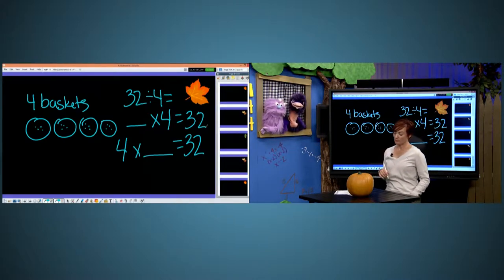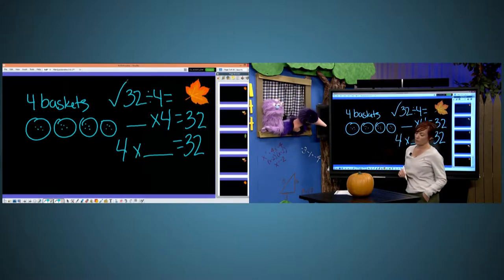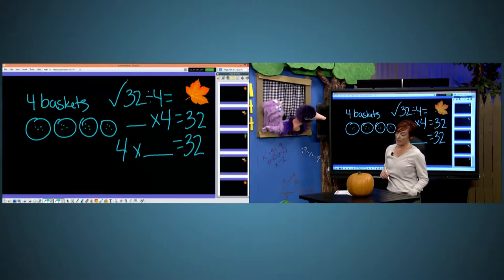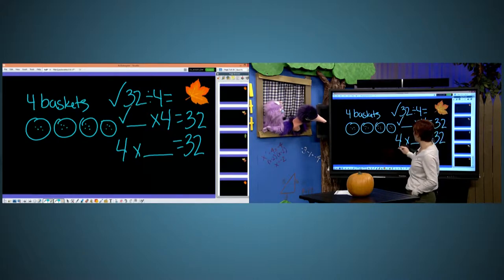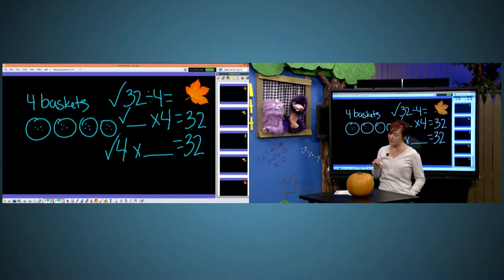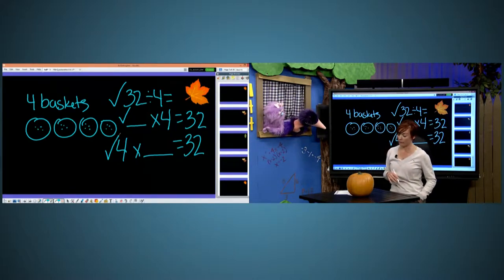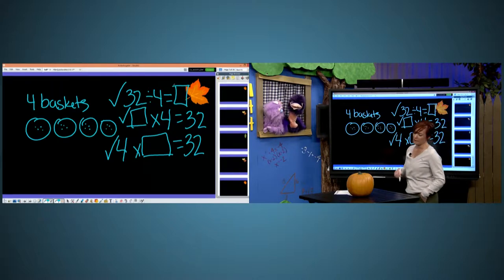I would pick A, 32 divided by 4. Great. E and F. E is some number times 4 equals 32, and F is 4 groups of some number equals 32. What does not make sense in that one that you'd want to get rid of? Maybe the times one. The F, 4 times something equals 32, you have that. But I think there's one more answer that you could try.